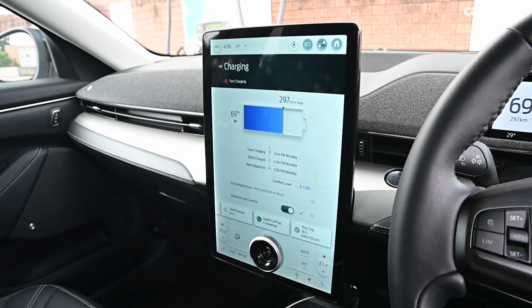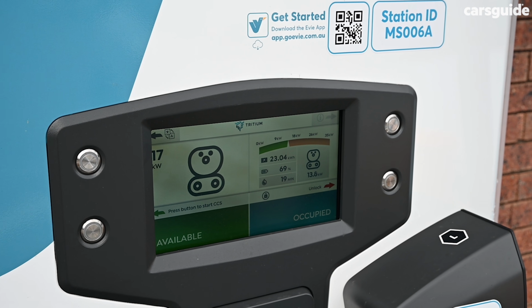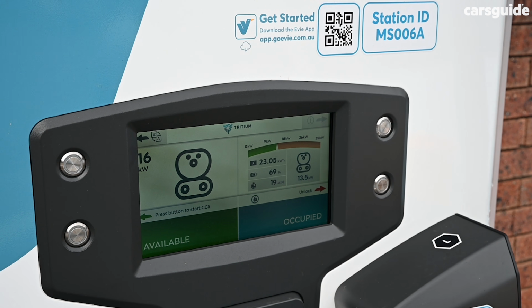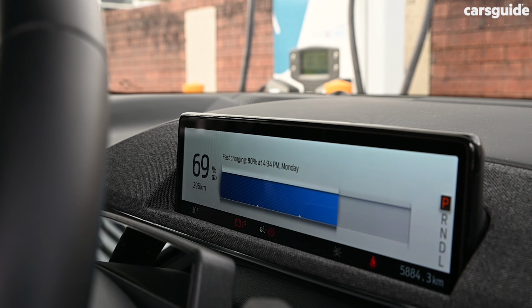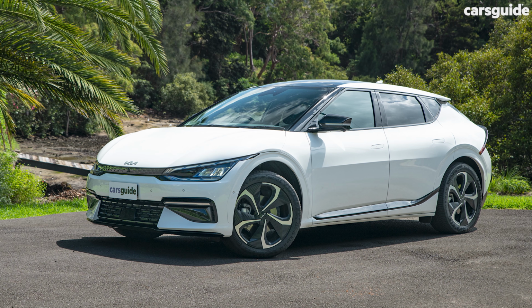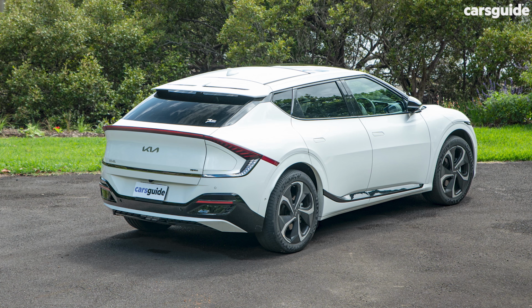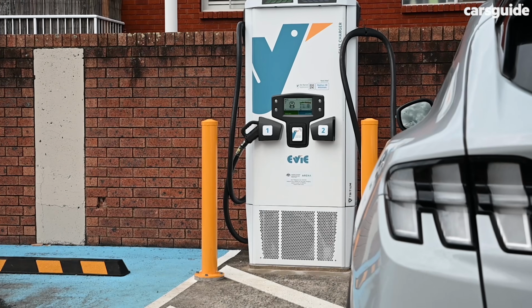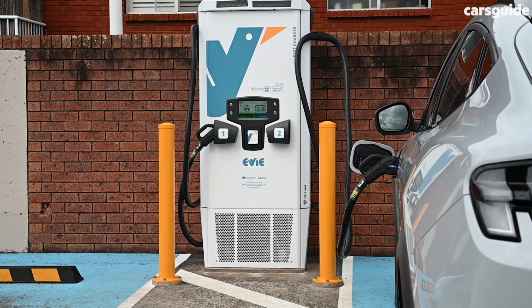In my travels, the maximum my Mach-E seemed to be able to hit on a DC unit was about 120 or 130 kilowatts, tapering off to 80 kilowatts and then 50 kilowatts as it got closer to that 80% charge level. I do think the EV6 long-termer I had prior was able to hold a significantly higher charge rate for a longer period, but the ultimate difference in rapid charging only seems to be about 5 or 10 minutes, which is worth thinking about if you're shopping around.